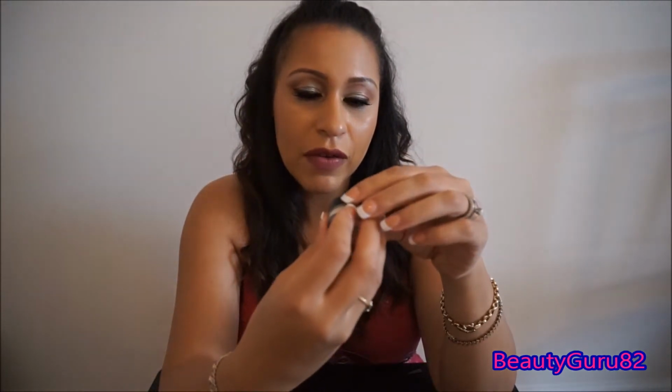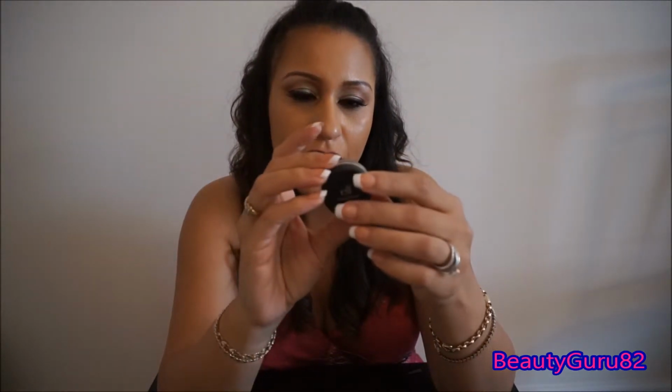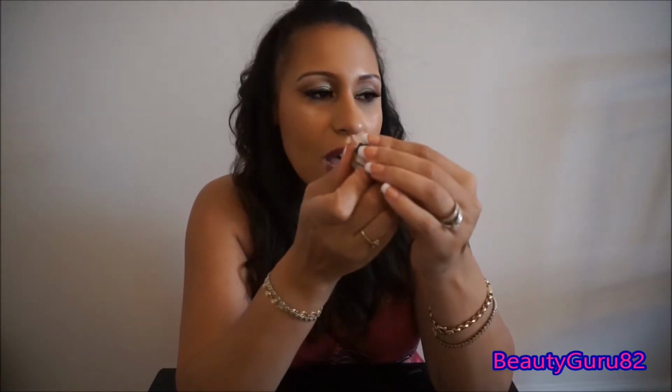Next I have the e.l.f. Eye Brightener in the shade Buff. Looks like that, in a little pot. I really enjoy this one. It brightens everything really nicely. For like a sheer finish, I like this a lot.